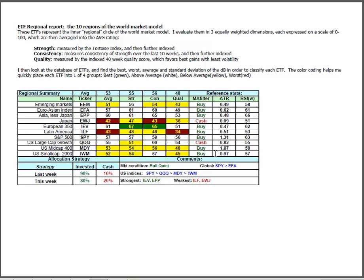You can see here the summary of the ETF2 database by the regions. We get 2 that are below their moving average filter. That's Japan and technology, and that's why we're at 80% and 20% in the theoretical model. The S&P is stronger than EFA, and then SPY is the strongest inside the U.S., followed by tech, then the mid caps, and the small caps.